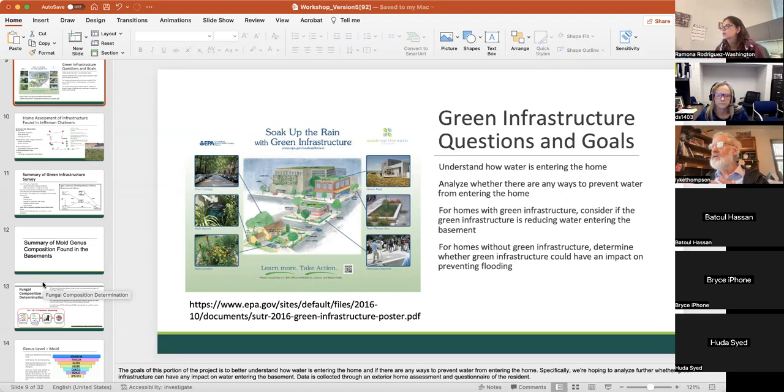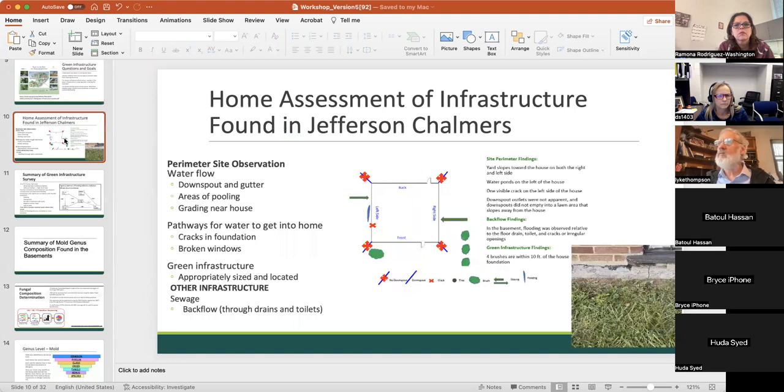And then we're interested in how water is getting into the home. And that will help us consider what green infrastructure we might put in place to reduce external flooding that comes from outside the home, as opposed to sewage backup. So let's go ahead and look at what one of our examinations of the homes look like.